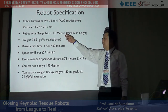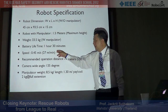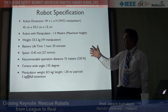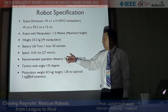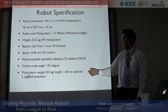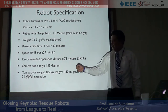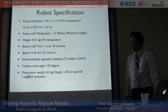The total weight is about 30 something kilograms, including the manipulators, and the speed comes to 0.45 meters per second. The communication can cover almost 100 meters, but we keep it safe at 25 meters. We have cameras wide in the front. The manipulator itself weighs 8.5 kilograms and has a length of 1.3 meters. At full extension, the manipulator can hold about 2 kilograms of payload.